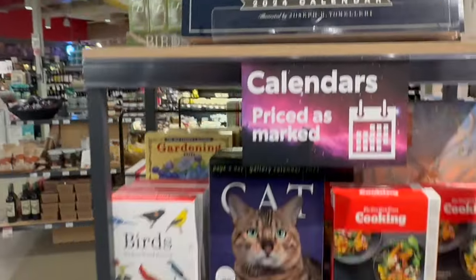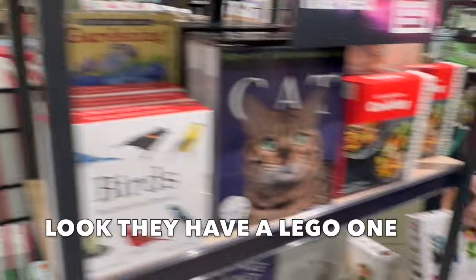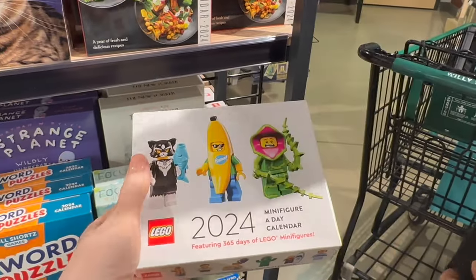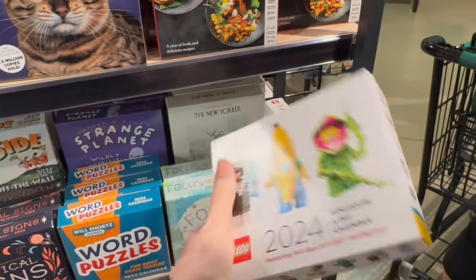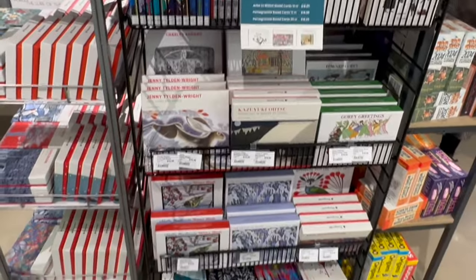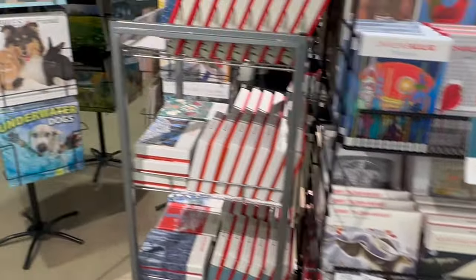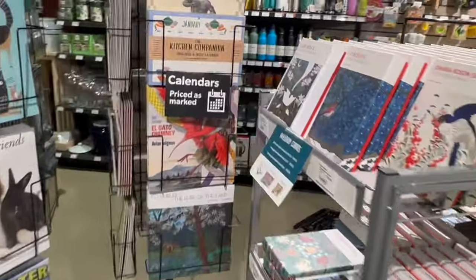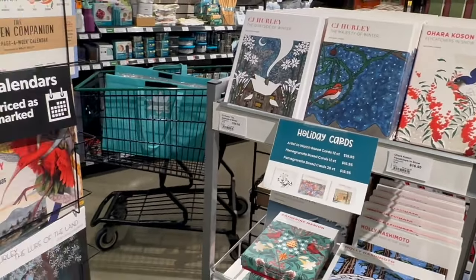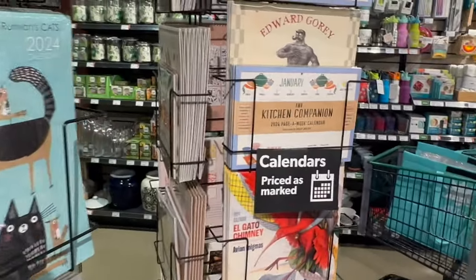They have all kinds of calendars. Oh, they have like a Lego one. How fun. Oh, that would be so fun. Cool. And they have holiday cards over here. And with the card exchange for Christmas, feel free to make your own card, box cards, personal cards, whatever you want to do is perfectly fine.